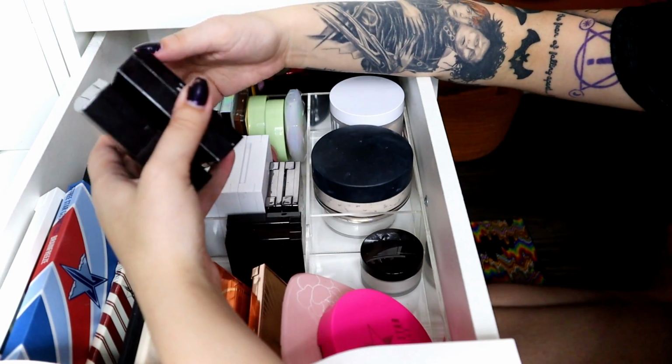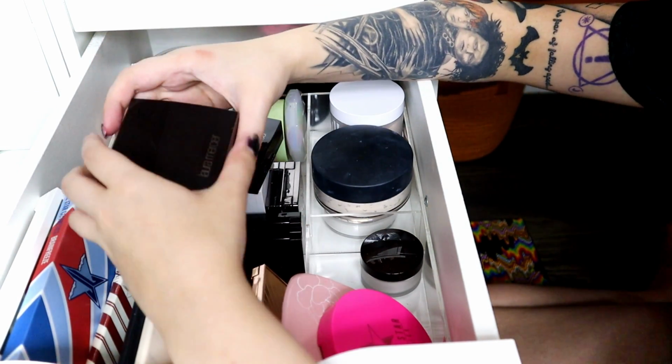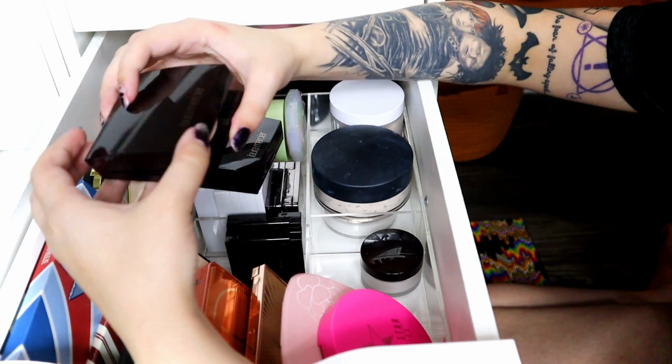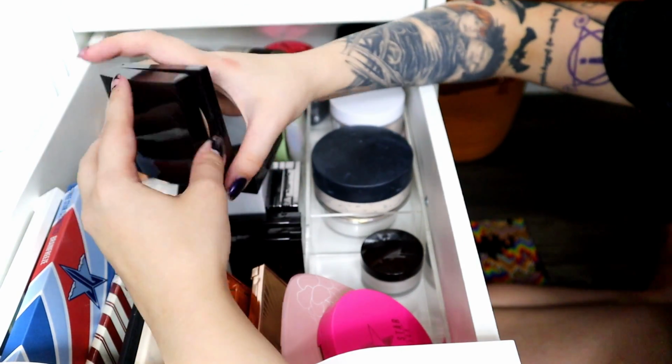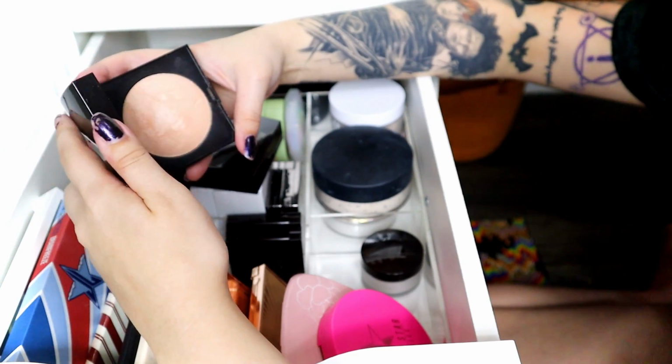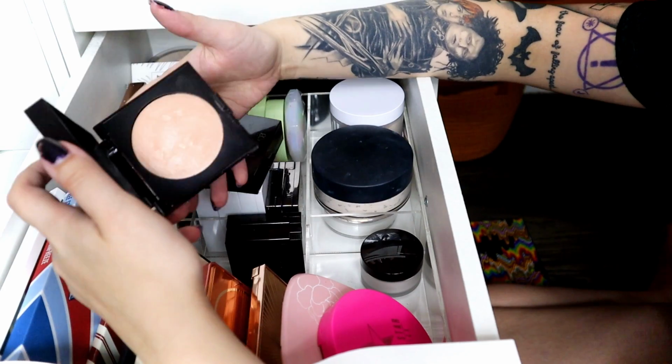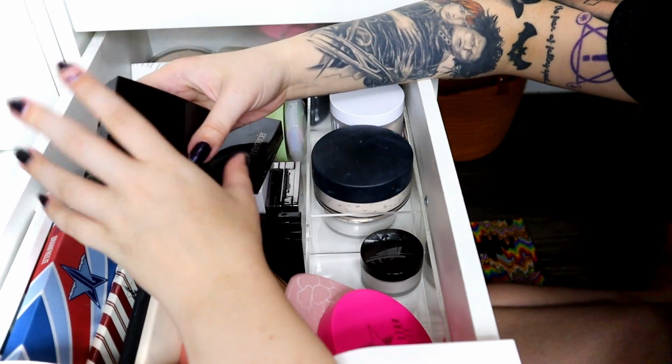The Laura Mercier highlighters. I know one of these I'm gonna declutter, and one of them is at TJ Maxx too. This I'm gonna keep. It is the Baked Highlighter 01. So good. It's definitely not a standalone highlighter for me. I like this, and then I put something on top of it. It's a most gorgeous combination.